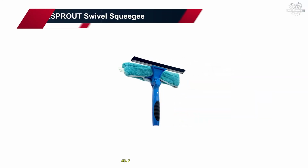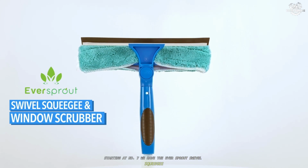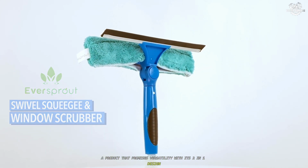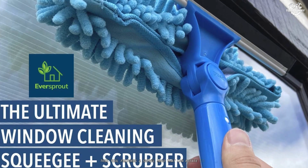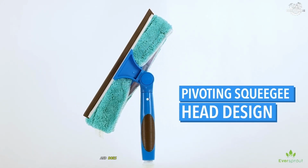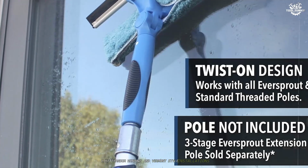Number 7. EVERSPROUT Swivel Squeegee. Starting at number 7, we have the EVERSPROUT Swivel Squeegee, a product that promises versatility with its 2-in-1 design, combining both a squeegee and microfiber scrubber. This tool features a swivel head that can rotate to 7 different positions, which sounds impressive on paper and does offer some flexibility for cleaning awkward angles like transom windows and Vermont-style installations.